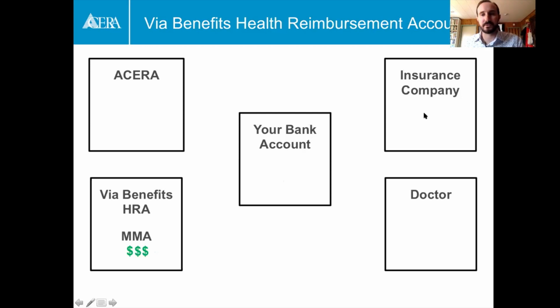A dollar sign goes out to your insurance company because you are paying your insurance company for the cost of being enrolled in their plan. That's your monthly premium cost. Then you're paying your doctor a copay whenever you go to the doctor. Now what happens is Via Benefits is going to pay you your monthly medical allowance. You're going to submit reimbursement claims to Via Benefits, and they're going to send your monthly medical allowance back to your bank account. And all this stuff can happen automatically.